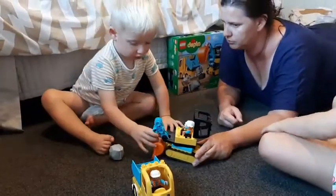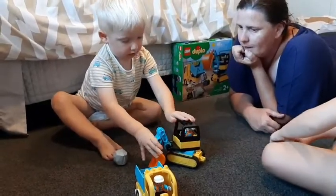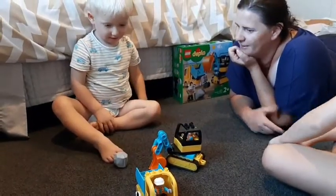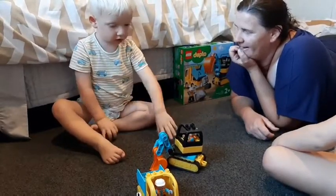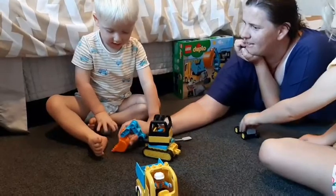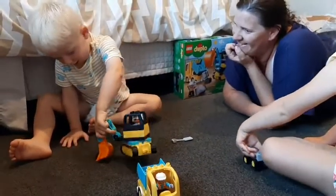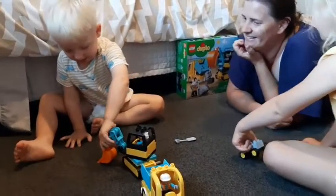Lego encourages my child's creativity by letting him reenact scenes he sees when we watch trucks and excavators, as well as drawing on his own creativity to add to the structures or remove things to make it his own. It helps with his language and concept of in and out, empty, fill, up and down.